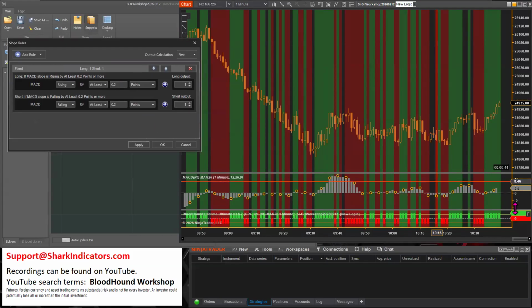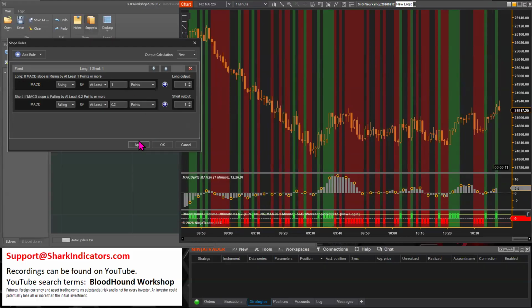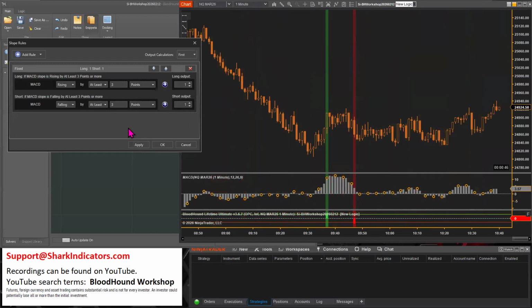We can see actually 0.2 is pretty low here, so it's rising more than 0.2. Let's knock this up to 0.5 and see what we get. There we go. So we get a little more absence of an output there. As it's rising here, it's not rising by 0.5, but over here it's rising by 0.5. All right, let's increase that to 1 point. Even still. Okay, let me keep going here. Let's go 3 points. There we go. I really wanted to knock this down. Okay, great. And let's put 3 points down there. Oops. There we go. Okay, great.